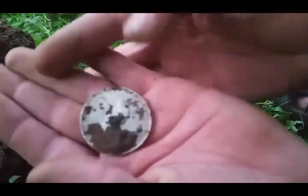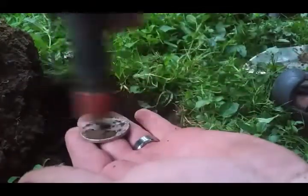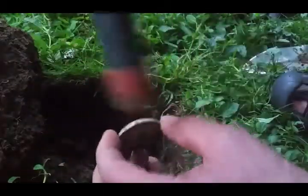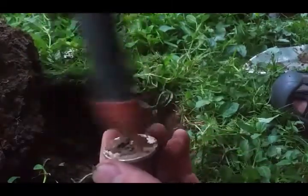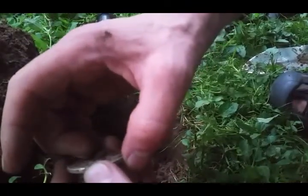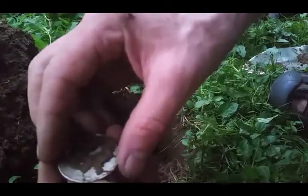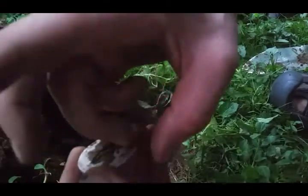Okay. That's the second silver dollar I ever found. That thing did not sound like it was silver. The heck? That doesn't sound like it was going to come out of the ground good. Holy cow. What year? Holy... I can't wait to text Greg.